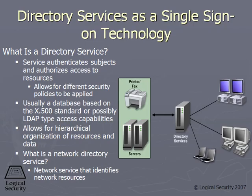But then you have legacy systems and legacy applications that can't communicate that way, and they have to be dealt with by their own management software. And the same thing is true for a lot of the identity management things that we talked about. There are legacy or proprietary applications or legacy devices that don't always fit into the identity management protocols and software. So the first single sign-on technology we'll look at is directory services.